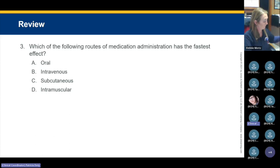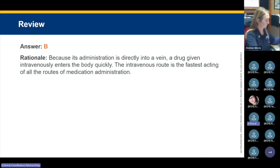All right. Number 3, which of the following routes of medication administration has the fastest effect? Oral, IV, sub-Q or SC, or intramuscular? Okay, I have a bunch of B's. All right, very good. B is the correct answer.